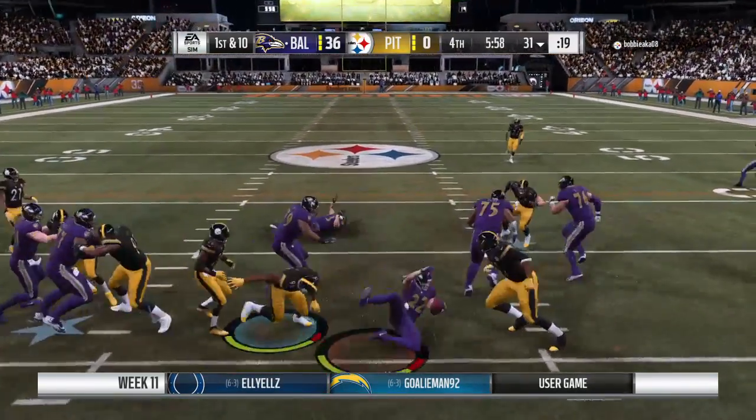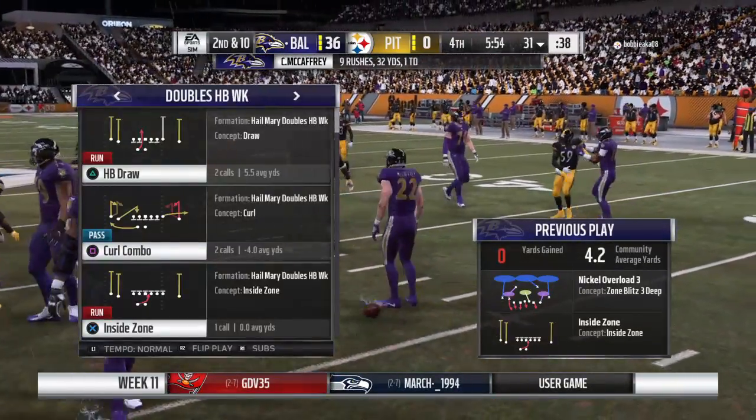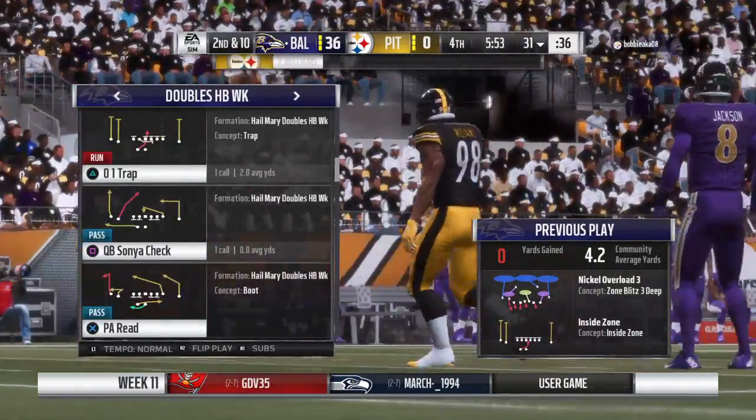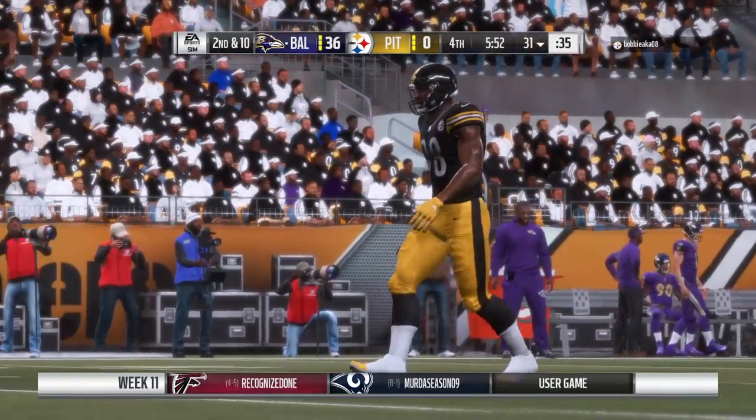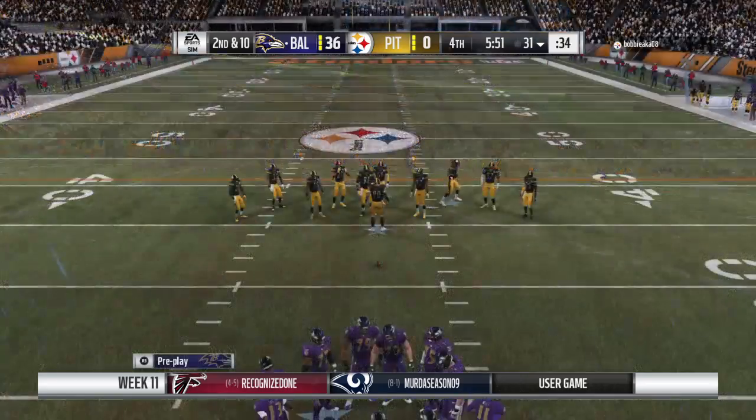They'll run it now out of the gun. And he's going to be met at the line of scrimmage and taken down. Officially no gain on the play, and it's 2nd down. Run blitz there defensively, something we might see more of here in the 4th quarter.